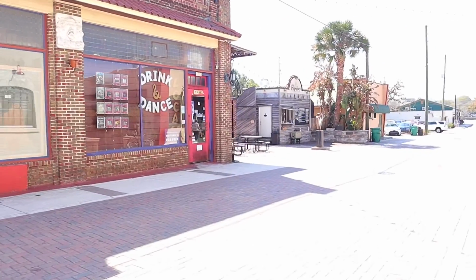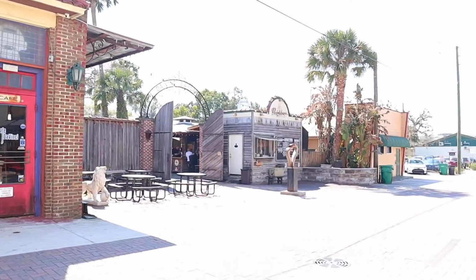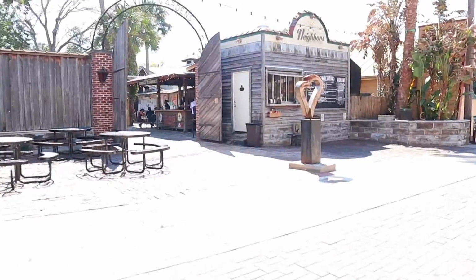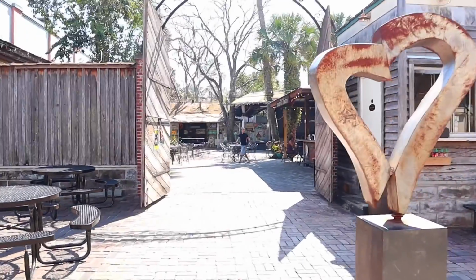So here we have Da Vinci's. It's a local bar, but I believe they also serve food. They have a taco place over here, but they also have concerts here on the weekends. I believe Fridays and Saturday nights they have local musicians come, and they even have a stage for them. It's a really cool spot. A lot of the locals come over here and hang out.